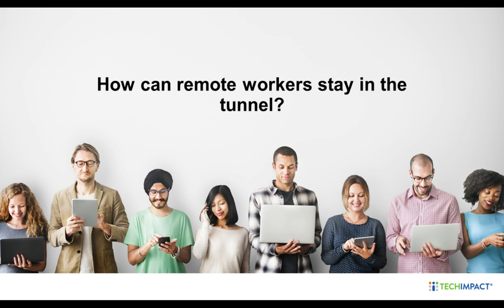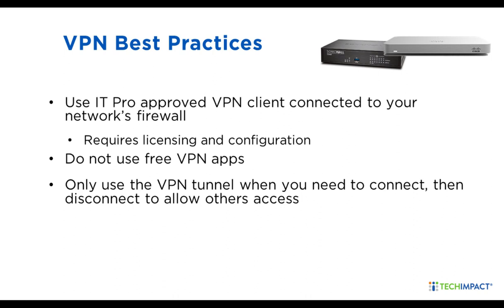So I think we talked about the pros and cons for remote desktop connection. Best practices for VPN, again, I think using the approved VPN client, never using a free VPN app because they're usually just nothing but malware, and only using that VPN connection when you need it.